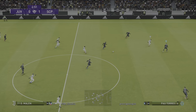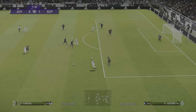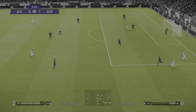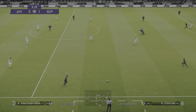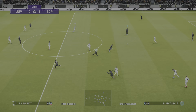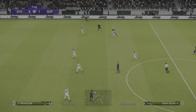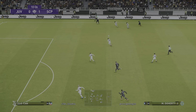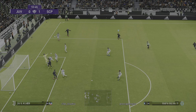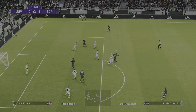So, a breakthrough already. Chance to break. It's a brilliant interception. Sterling. Matuidi. Matuidi plays it forward. He's come through and he's had a quick look inside. Hit into the middle. Good save, he got a decent fist on that. Rafa Silva plays it backwards and they'll try again.